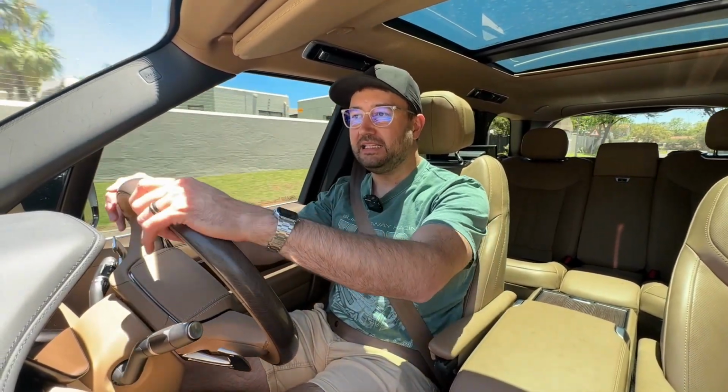So Land Rover does claim 11.8 liters per 100 kilometers on this car, which is very high, but it's expected, right? It's a 4.4 litre turbocharged V8 engine.